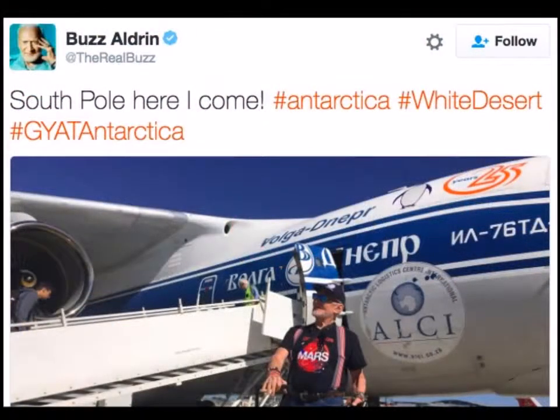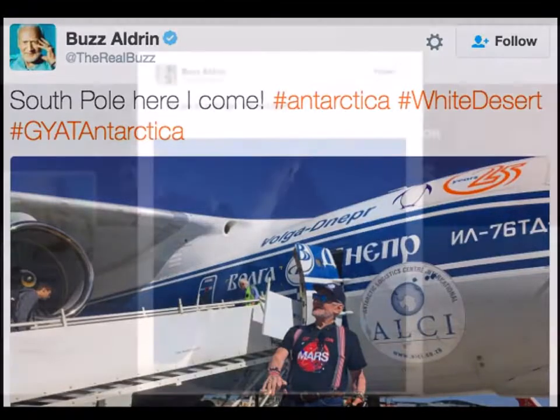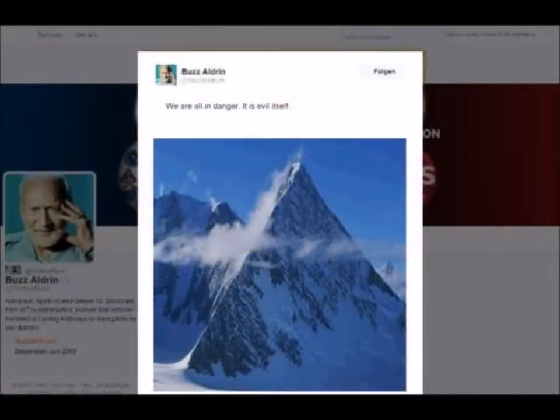Then there is the matter involving former astronaut Buzz Aldrin and his recent visit to this area. He was medically evacuated from the continent a few weeks ago due to a sudden illness, after which he tweeted a totally bizarre message in which he warned that the Earth is in danger. "It is evil itself." He then promptly deleted the tweet, which had included a photo of the pyramid-shaped structure.